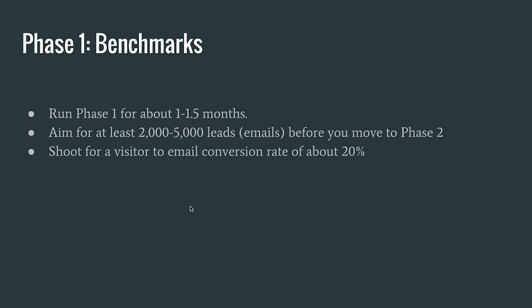And I would honestly aim to shoot for at least 2,000 to 5,000 leads before you actually consider moving into phase 2. If you need to run phase 1 even longer and collect leads for 2 months, that's totally fine as well. Just make sure that you keep doing the lead nurturing and preventing those leads from going cold.